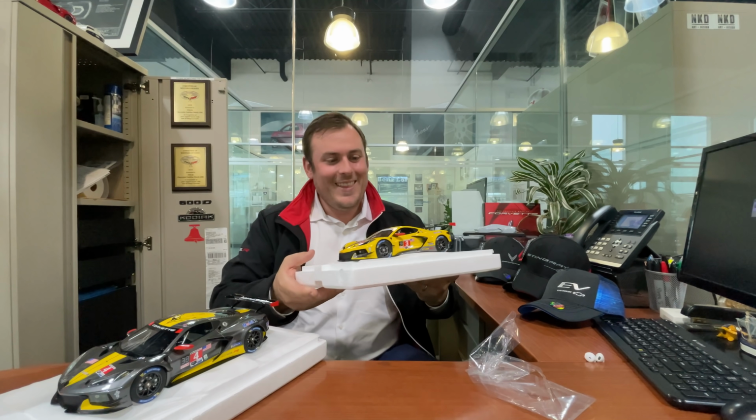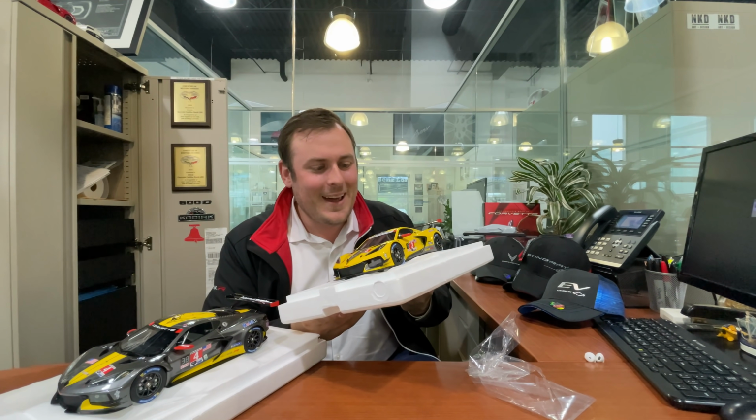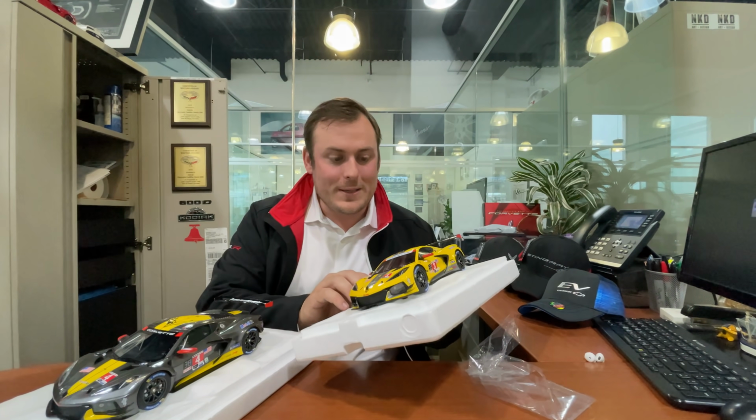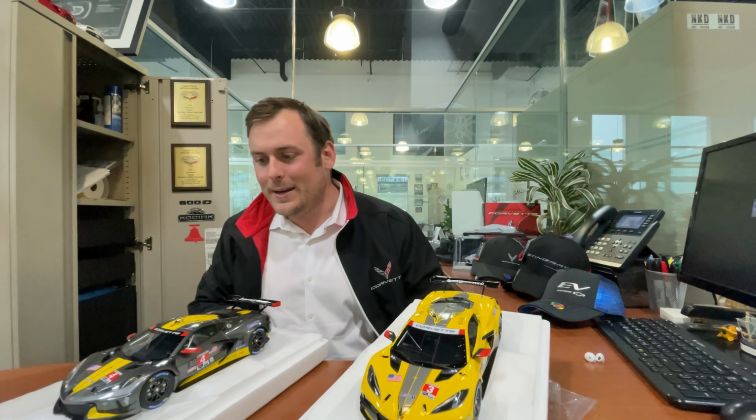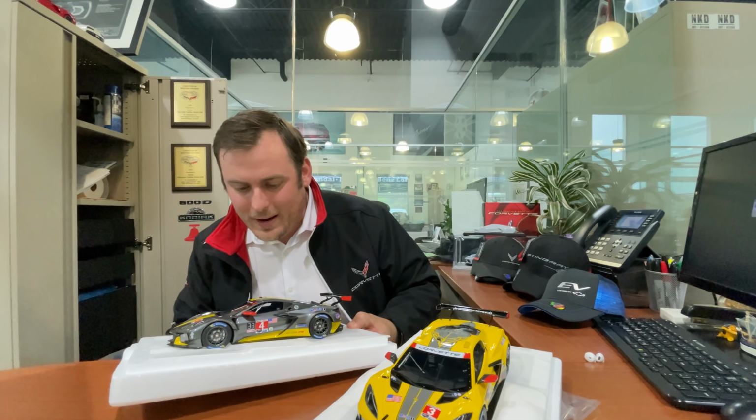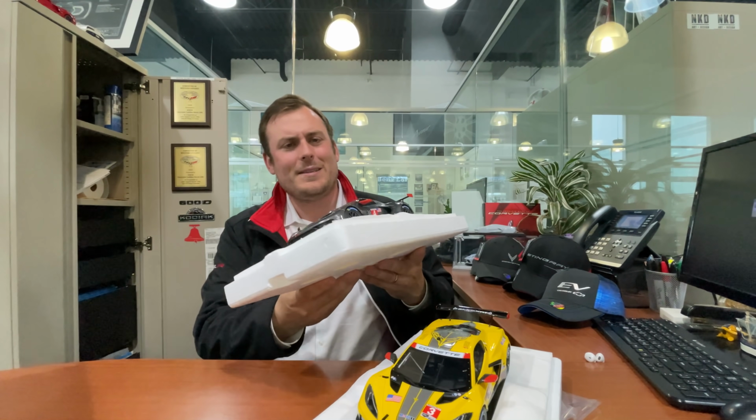Oh, it's the opposite. Holy cow. That is just too cool. It even has all the drivers on there. So you got Jordan Taylor, who was a pretty iconic name for racing, and we got Antonio Garcia, Nick Catsburg on here, and then on this one we've got Oliver Gavin, Tommy Milner, and Marcel Fässler.